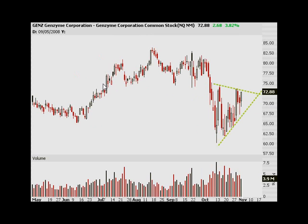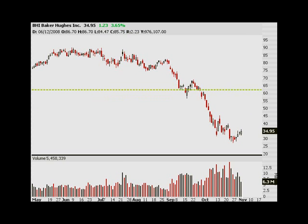And a few others. Ticker symbol BHI. Try to get this ball rolling, get you out of here quick and easy. Here's the flag pattern I'm watching on this stock. The one energy stock that really doesn't look all that hot. It's BHI.